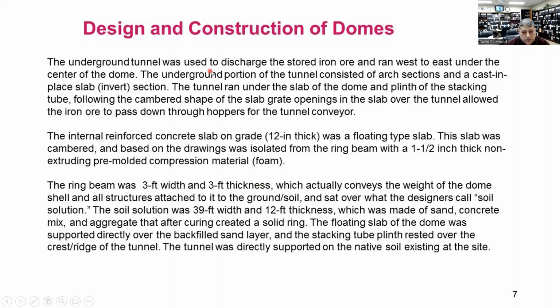Design and construction of the domes. The underground tunnel was used to discharge the stored iron ore and ran east to west under the dome. The underground portion of the tunnel consists of sections. They were cast in place invert section. Cast in place slab invert section. The slab was actually cast in place. The tunnel structure itself was precast. The tunnel ran under the slab of the dome and the plinth of the stacking tube. And following the cambered shape of the slab, grate openings in the slab over the tunnel allowed the iron ore to pass through hoppers to the tunnel conveyor. So everything dumped to the tunnel conveyor, and they took it in and out.